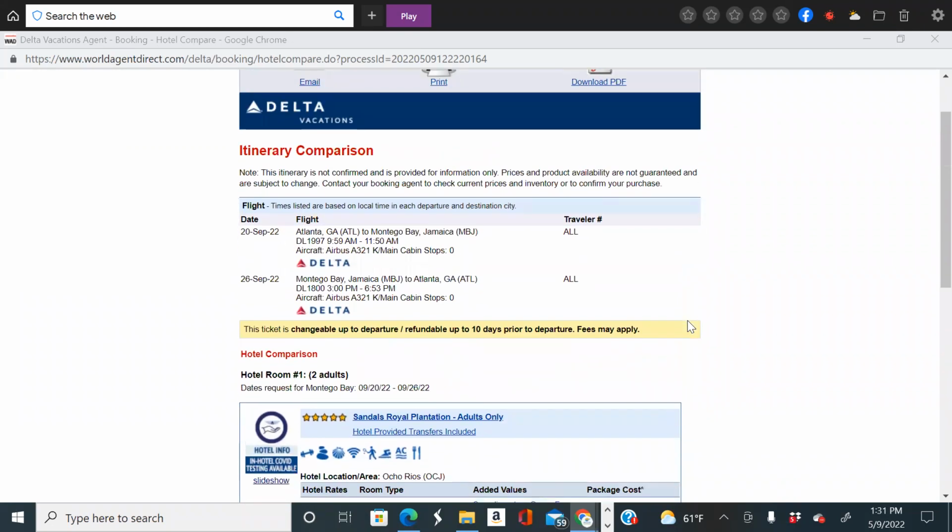And I love using Delta. Okay, so this is what you want to do. When is a good time to use Delta? Like I said, I always check Funjet first. And if I notice on Funjet the best flights available are with Delta, then I'm like, you know what? If the best flights were Delta, I might as well go through Delta Vacations and price compare. Okay. So that's when you know.